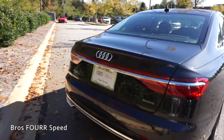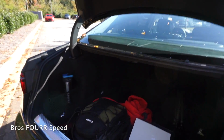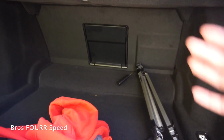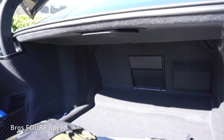Now it's time to take a look at the trunk storage space. We can either push on the electronic button under the Audi logo. Of course, there's the key fob, and on the driver's side door. I decided to leave my camera stuff in here to show you guys how much room there is back here with how much room the rear passengers have. It is very deep to that back seat, so you can definitely put anything in here that you need.